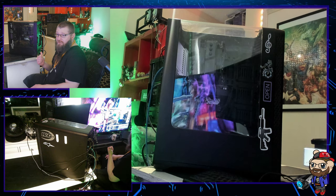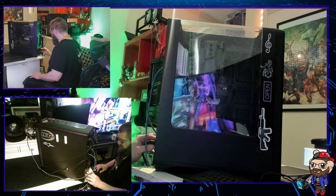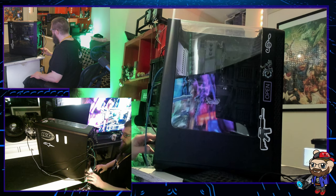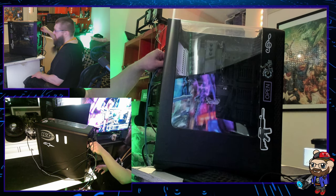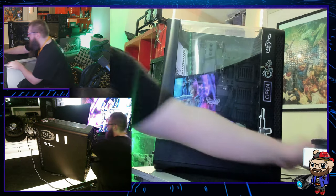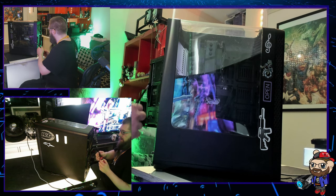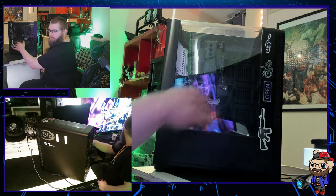So you guys get to see the top-notch cable management. We're going to turn it off for a second and unplug everything just to have a proper look at it. Let's have a closer look at what is a beautiful PC and whether we can get these front IO connected. So you guys will get a better view of it now.